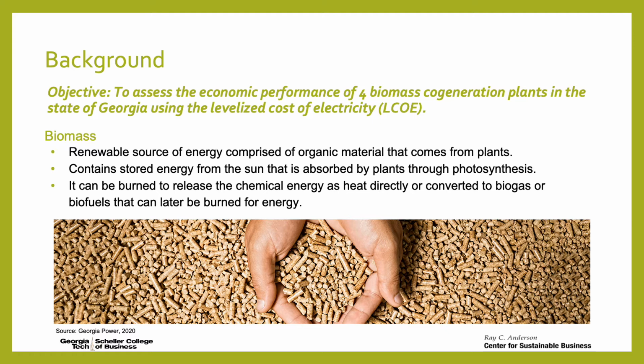So biomass is organic material that comes from plants and is a renewable source of energy. It contains energy stored from the sun that is absorbed by plants through photosynthesis, a process that transforms radiant energy into chemical energy in the form of glucose. Biomass can be burned to release the chemical energy as heat directly or converted to biogas or biofuels that can later be burned for energy.